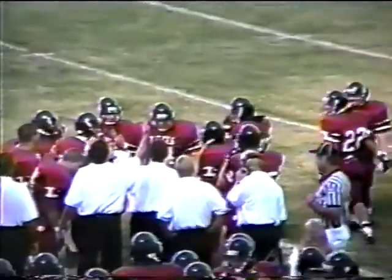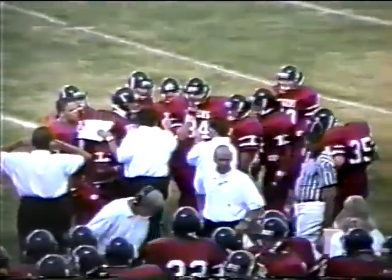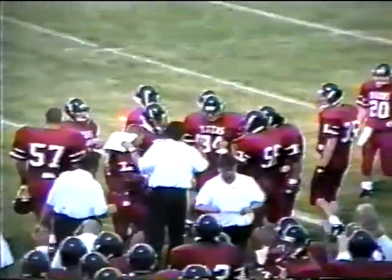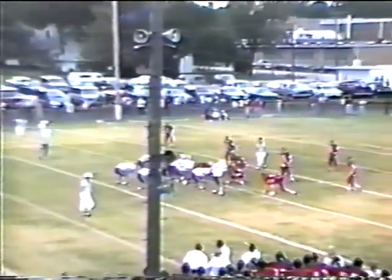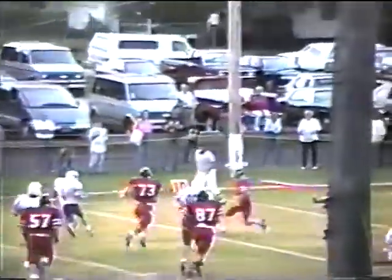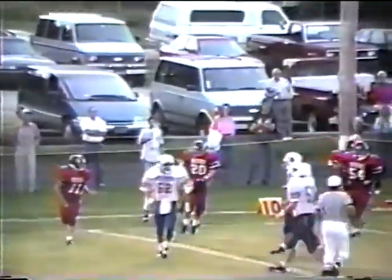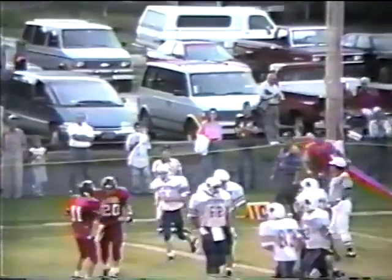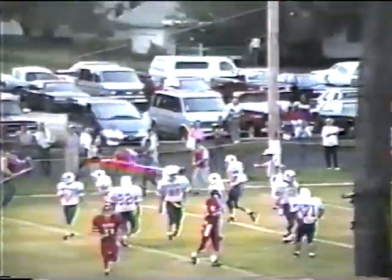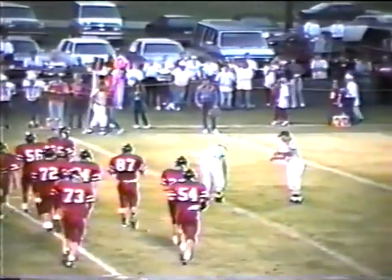Don't sit back. You sit back and kill it. Fourth and 20 for the Patriots. Bring back reverse. Handoff to number 1 on an end around. Brought down by number 11, Michael Miller for the Tigers. Short of the goal line. So the Tigers. Jarrett Jeffries made the stop for the Tigers.